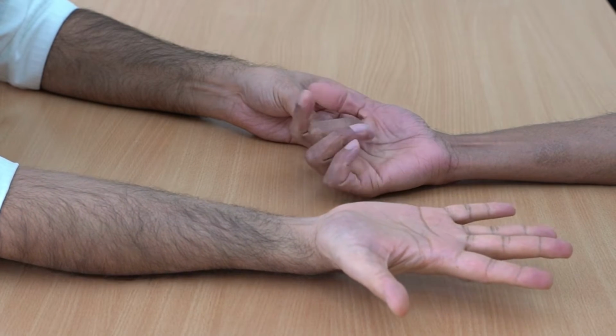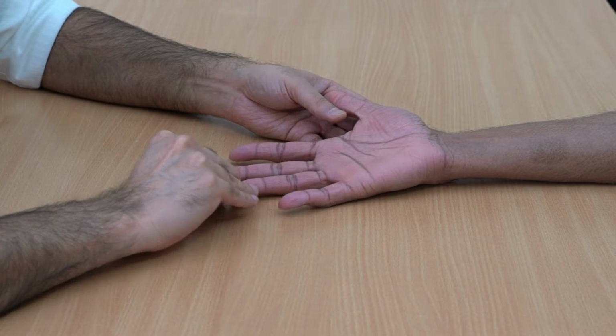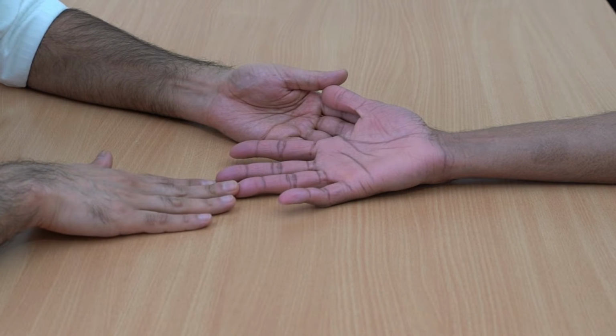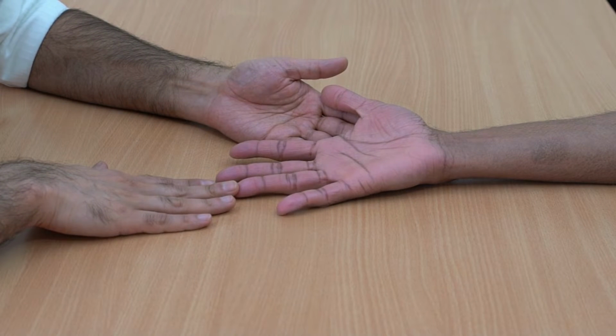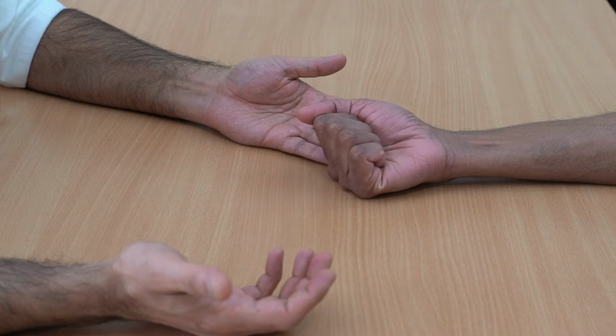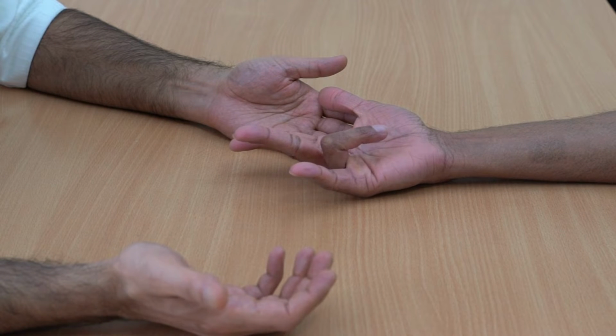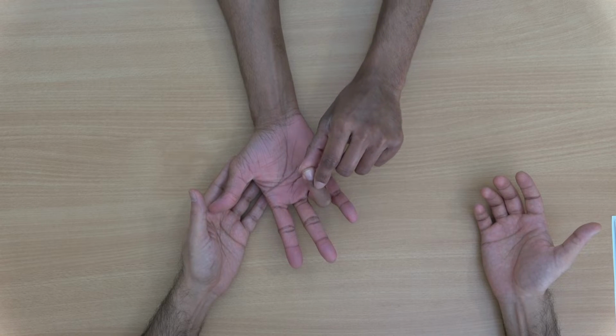In a normal case you would be able to get all the fingers out, but in trigger finger, like you see in this video, the patient flexes the fingers down and the finger gets stuck, and then he has to use his other hand to unflex the finger.